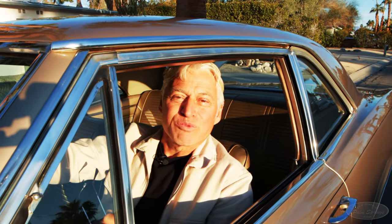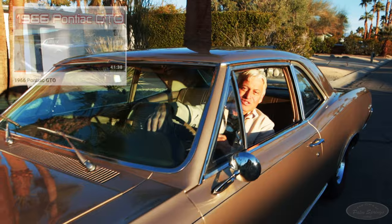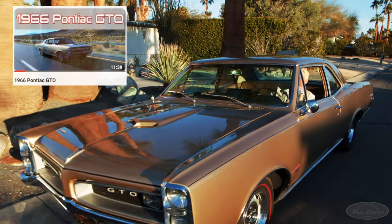Our ride for the day is a pretty cool car, a 1966 Pontiac GTO. We featured this car in a previous episode.